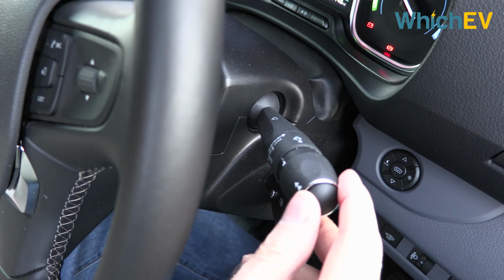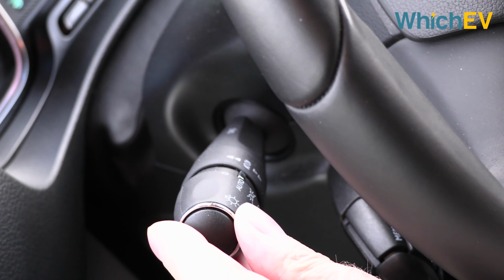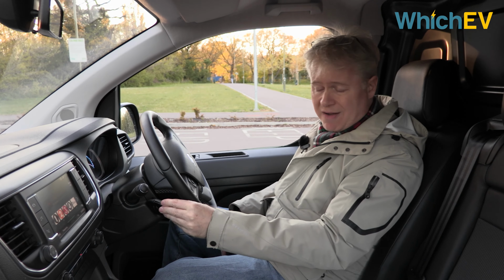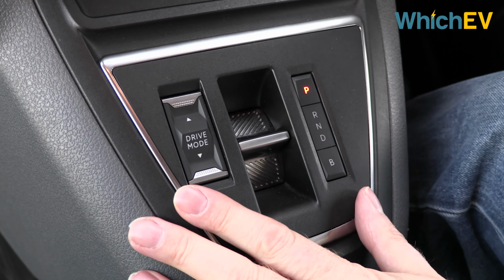You also get the typical stalks. This one on the right is for the windscreen wipers, and this one on the left is for the lights and indicators. There's even a stalk for cruise control, however we couldn't figure out how to get that to work at all. So this is a pretty standard Stellantis control system.